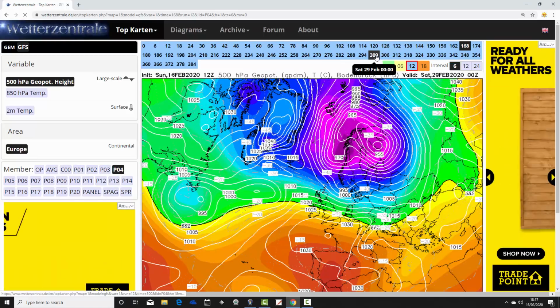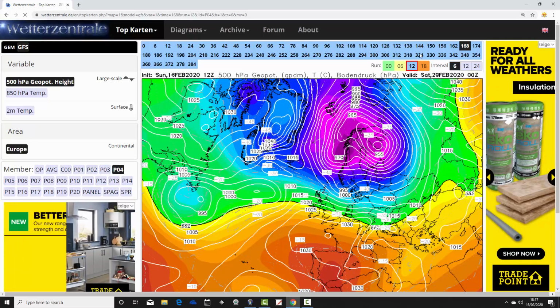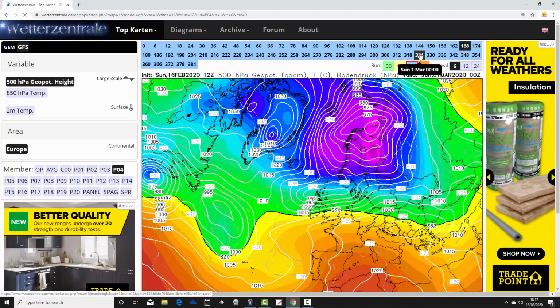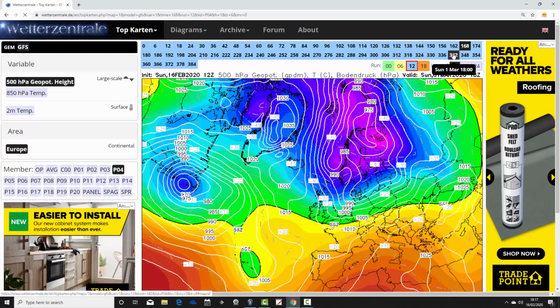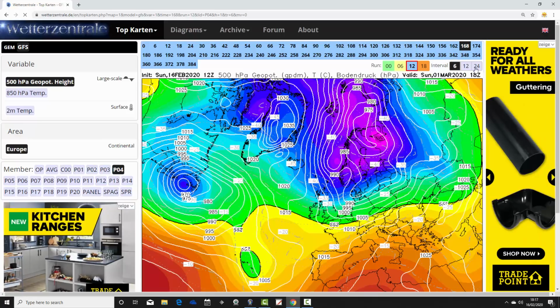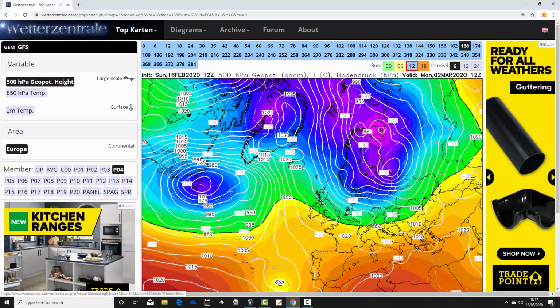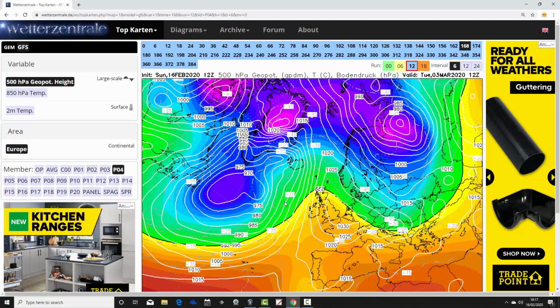So not really, again, the high pressure not relenting across France and Spain. So any attempt at a northerly is short-lived, and we're back into the west or southwest again, and then there's another attempt at a northerly for the 1st of March. Bit of a colder snap coming through there, and then the high pressure sort of slips in across the country, probably turning us mainly dry and also relatively frosty.